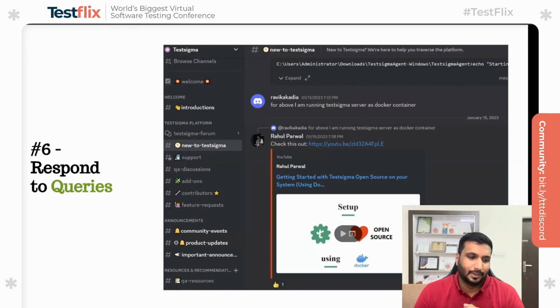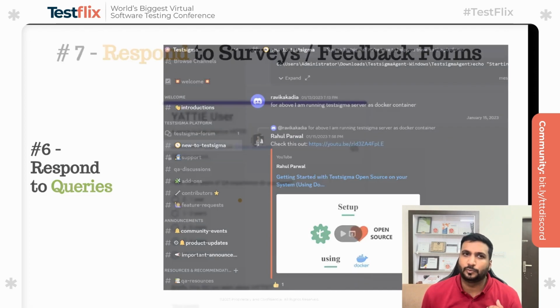The next is responding to queries. It's not always about raising bugs, or about bringing an impact on the project code. Sometimes you can help other people get started. For any community, they need people who can assist others. There are always people who will be beginning, who will face issues that you, as an old-time open source member, have seen, and that a lot of people are facing. You could make a video on that, or respond to those queries. You can blog about them. And that's again a way you contribute and showcase your engagement in an open source project.